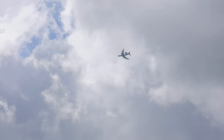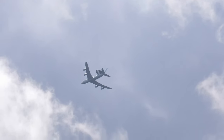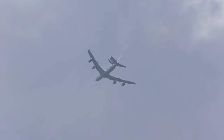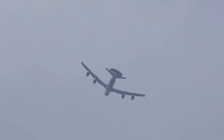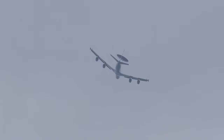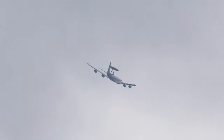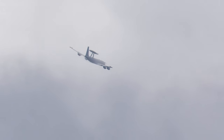Today we're at RAF Brize Norton, and circling the base is a Boeing E-3D Sentry. It flew its final operational sortie, Op Shader, with 8 Squadron on the 30th of July 2021, having been deployed at RAF Akrotiri since 2015. The E-3D Sentry returned to RAF Waddington on the 4th of August 2021.